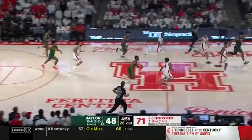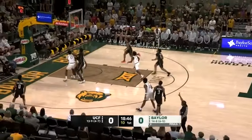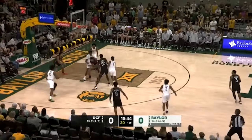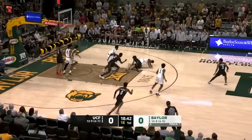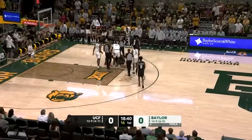Edgecombe with the takeaway as Sharp turns it over. Edgecombe defensively. Ivy Curry lets it fly, rattles out from 3. Second chance point. Opportunity, no. Taken away by Edgecombe. And that's going to be a jump ball.